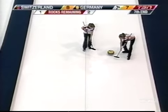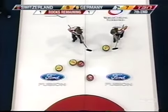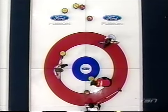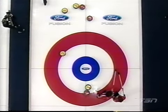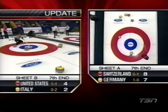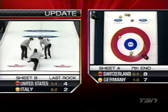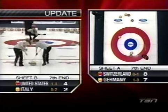Andrea Schopp. Right down on top to lie shot stone. She would have liked that in front of the tee line, though, just a little bit heavy. United States and Italy 4-2, the U.S. leading. This is in the seventh, final stone for the Italians, Diana Gaspari from Cortina d'Ampezzo, as she plays Debbie McCormick from Madison, Wisconsin.